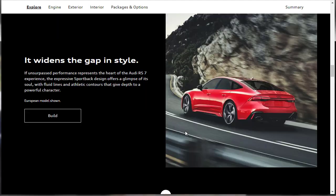Here they're going to talk about what? They're going to talk about some design features here? Yeah, exterior design features of the Audi RS7. It's a sportback design. They say it's got fluid lines, athletic contours, and a powerful character.